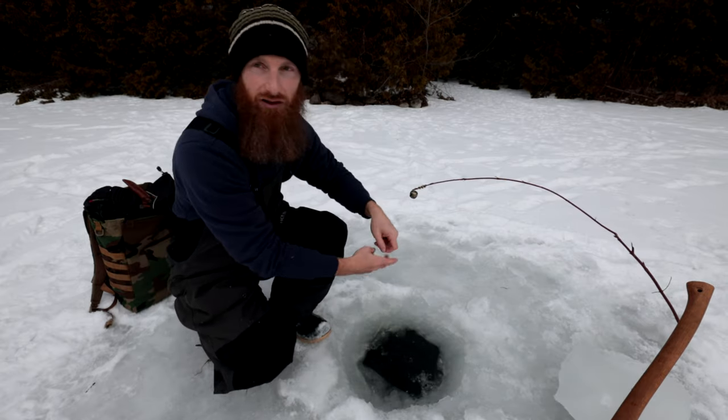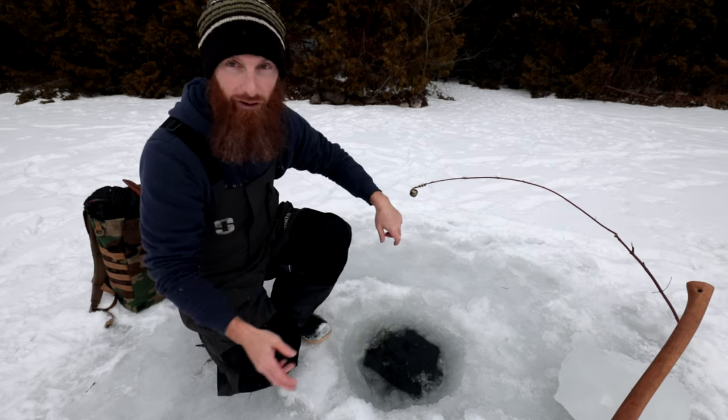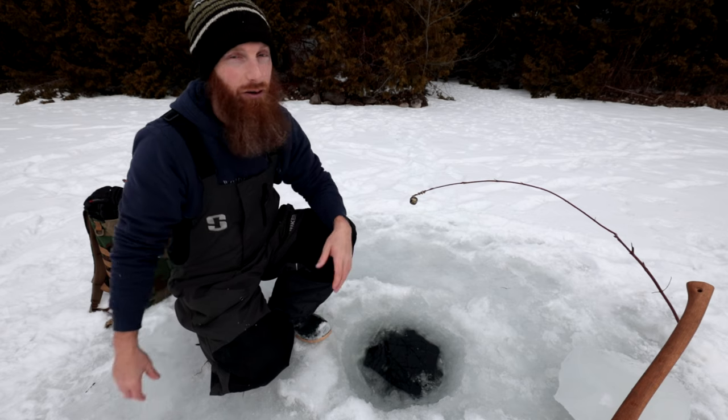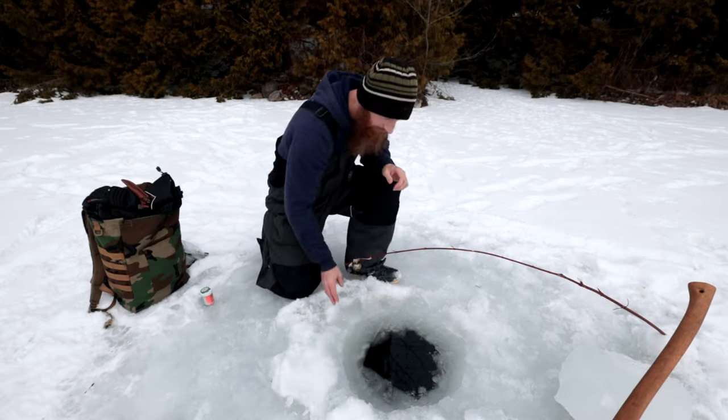I can always come back and catch a chub. By the sounds of things, they're super aggressive, and they'll probably just keep hammering this. So I could always get like 15 chub.